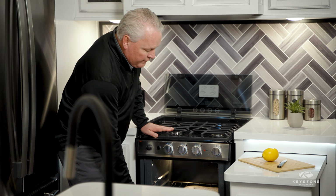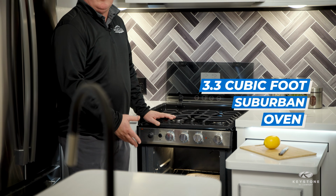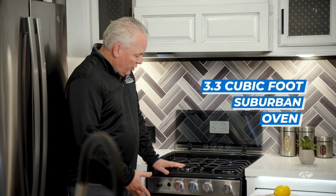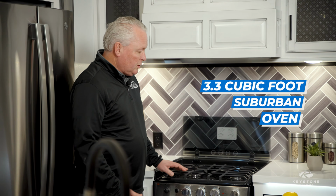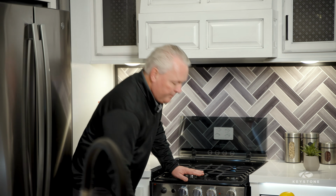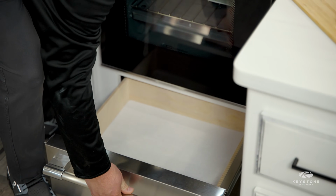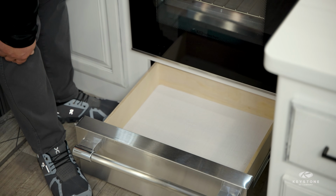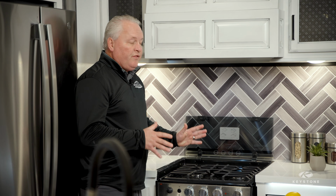And while we have this oven open, notice the size, 3.3 cubic feet, one of the largest in the industry. Also, the oven can be lit by a single press of the button. This has the actual spark ignition. No longer do you have to bend over and turn the oven on by lighting it in the lower unit. In every Suburban, you'll find a convenient drawer with the mounted matching towel bar for you to conveniently put any towels that you want there. This is one of the most feature-loaded stoves in the industry.